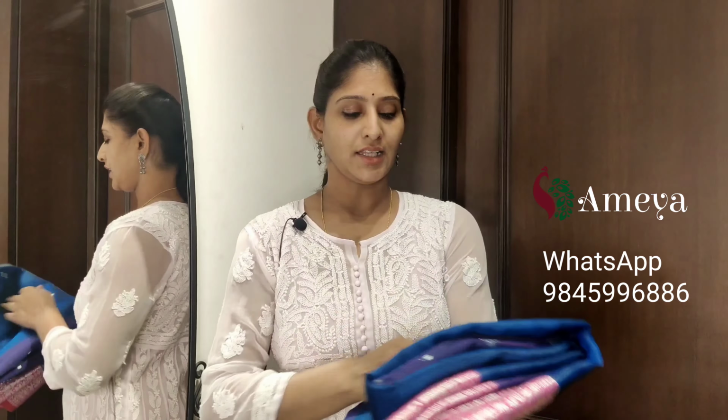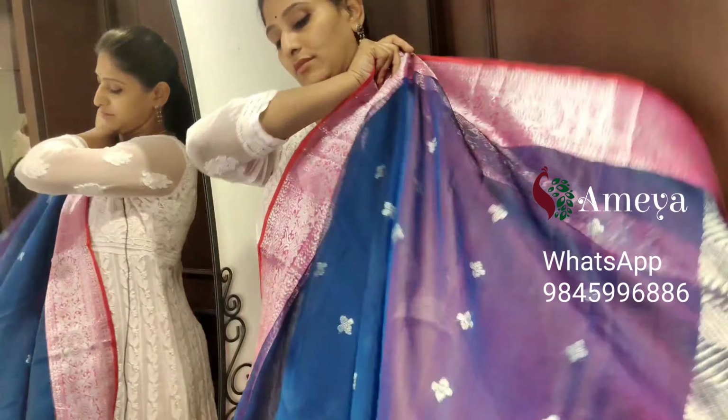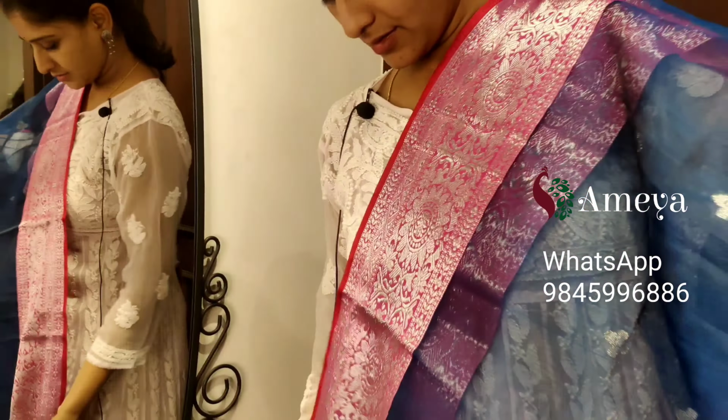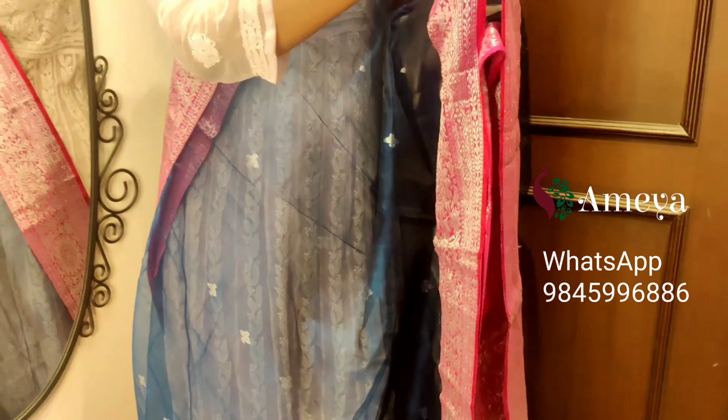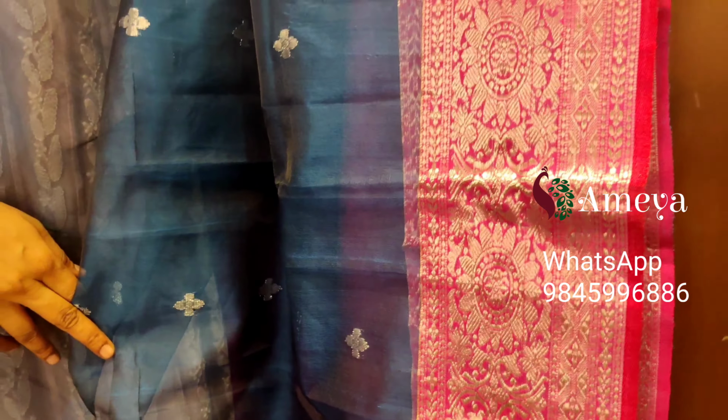Saree number 2, a traditional color combination of blue and pink. As you can see, nice silver jari buttas. Let's look into the saree. It's a very beautiful saree. You can see silver jari buttas running throughout the body of the saree. Pink borders on either side with silver jari.